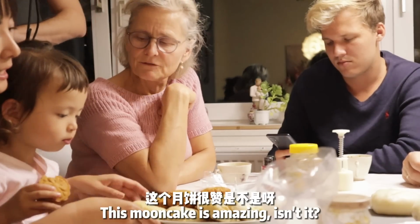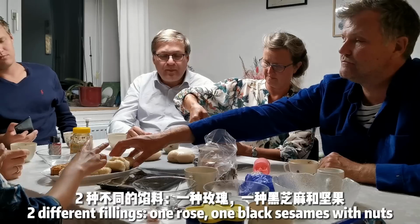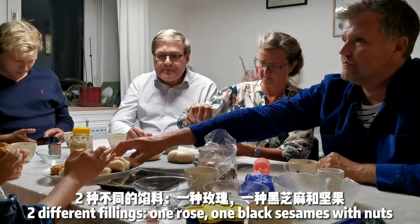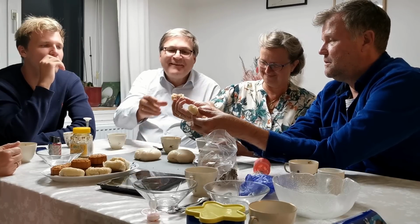哎呀，拿一个可以。We might like the same filling. Are there two different fillings? Yeah, one rose, one black sesame with nuts. Yeah. So. It's a tough cookie.